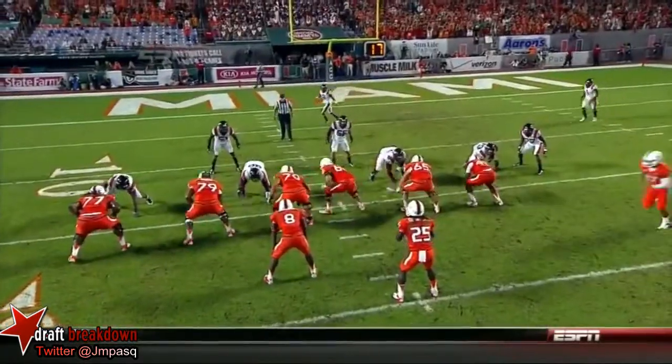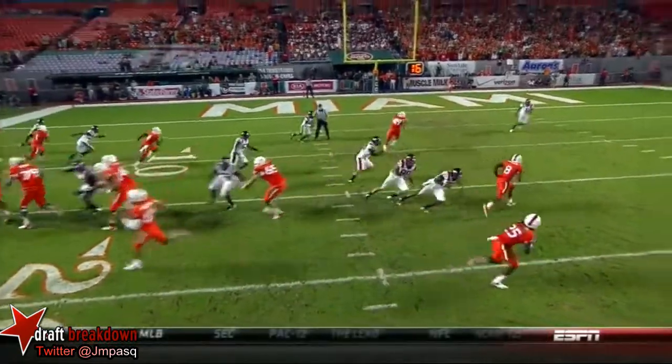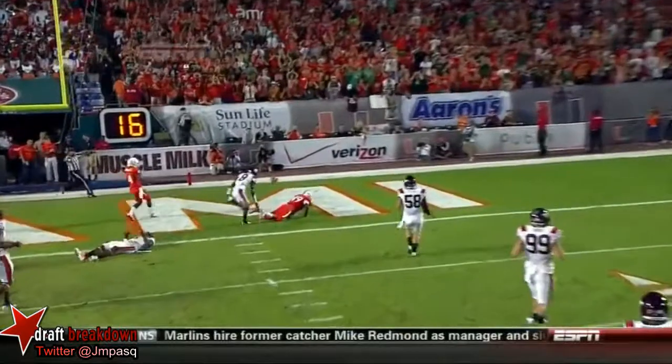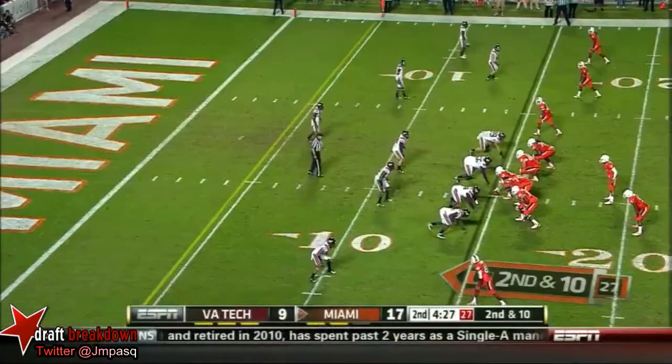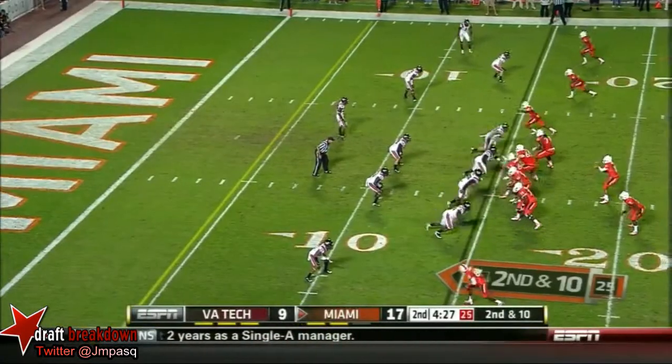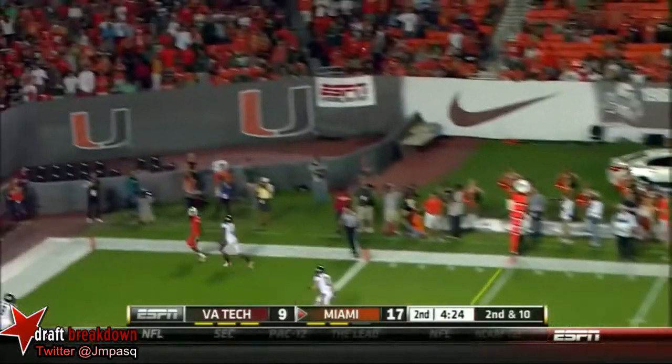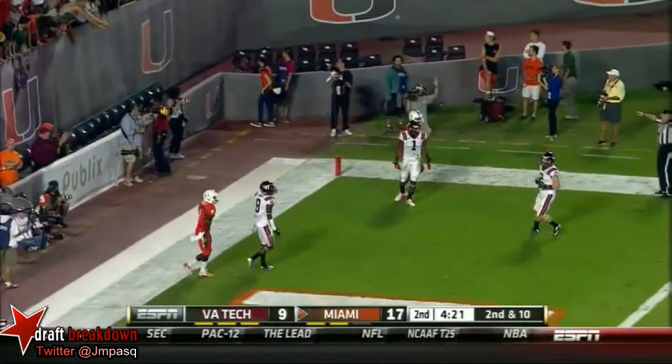Duke Johnson, you're going to see right here, number 8. Just going to run Morris across the formation. Just give it to the running back right now. Just give it to number 8. But you see, all these guys want the touchdown pass. They wanted to show he could sling that pill. That's what he wanted to do. Morris dances away from one, and he'll throw it out in the back of the end zone.